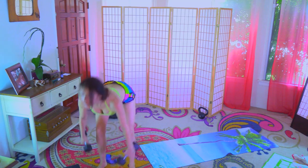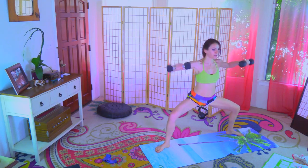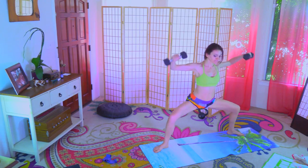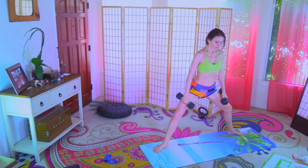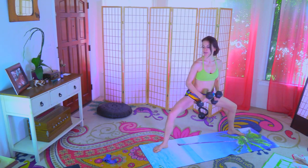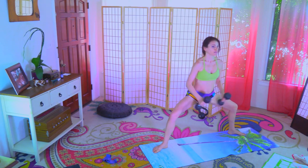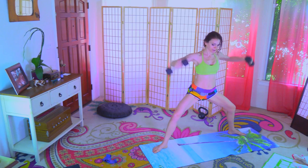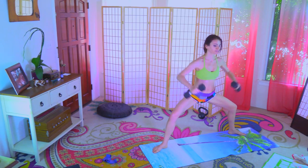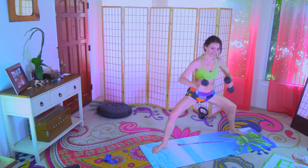Plie with shoulder flies. I'm using deadlift when I bend down. Elbows out. Exact abs.